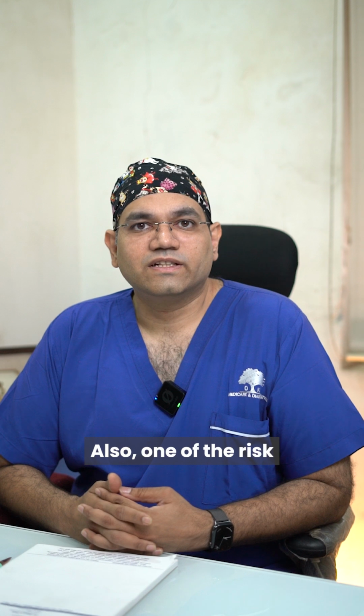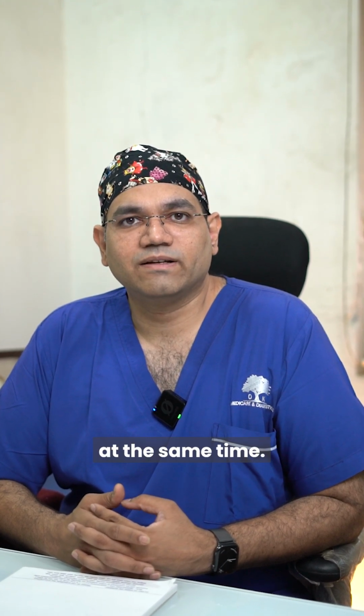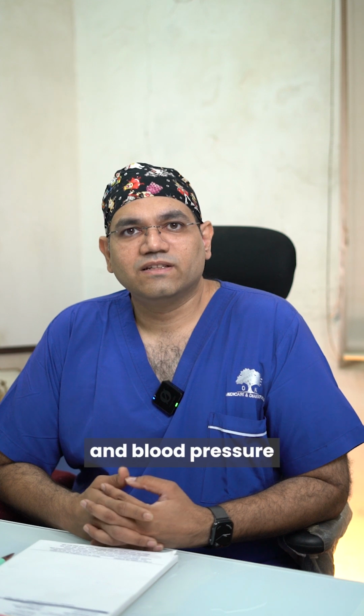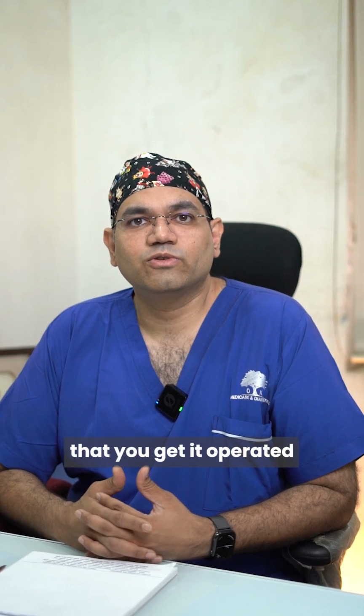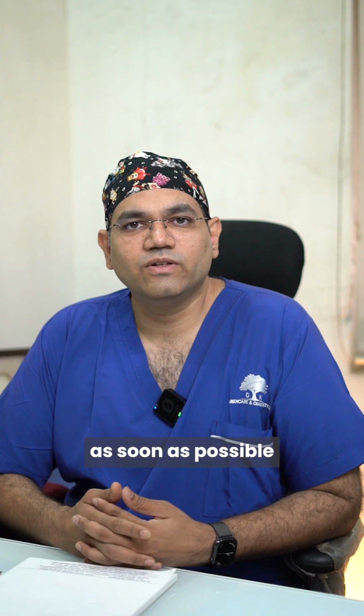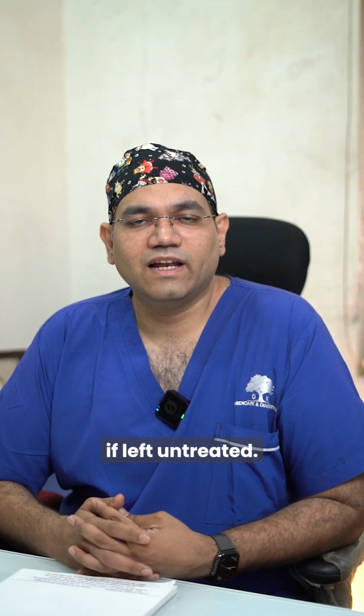Also, one of the risk factors is having diabetes and blood pressure at the same time. So if you have diabetes and blood pressure along with stones in the gallbladder, it is always better that you get it operated as soon as possible, because this can lead to further complications if left untreated.